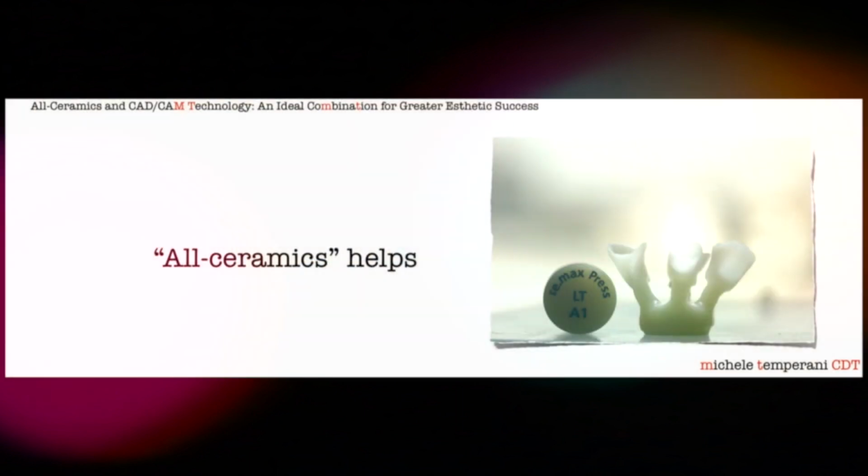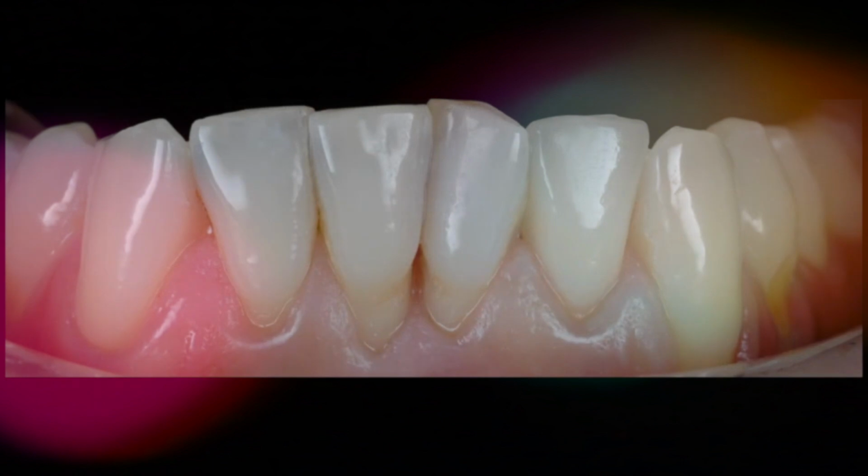Now, what is the point? The point is that all-ceramic helps. Yes, you have to be talented like Murillo, but if you use the right materials, we can get very close to it. And why does all-ceramic help? Because this material is so nice that it's very hard to see it when you have it in the mouth, because it integrates so well.